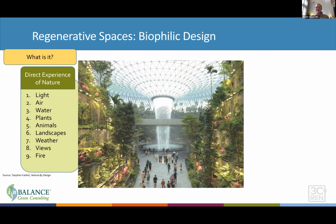And here we see the Changi Airport in Singapore, which is biophilic design on steroids, right? Obviously, we've got the light and the plants in the water, but it's interesting to note that among this category, we see weather as sort of a direct experience of nature that we might seek out.